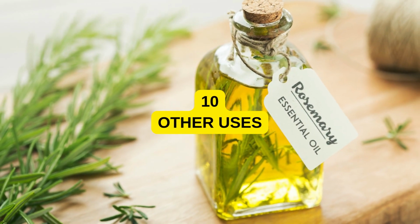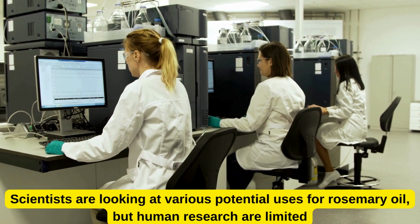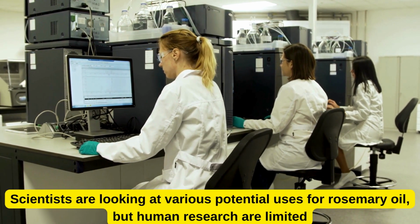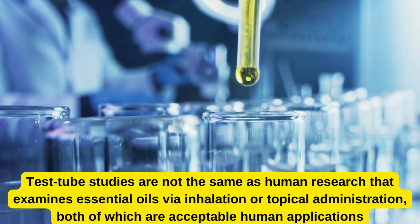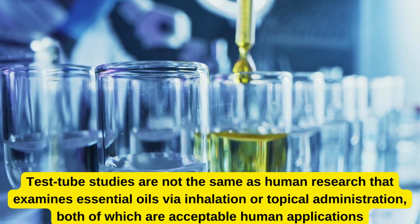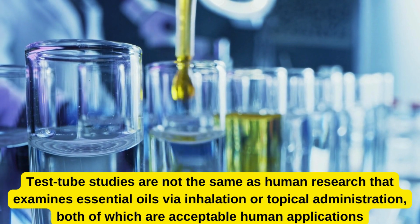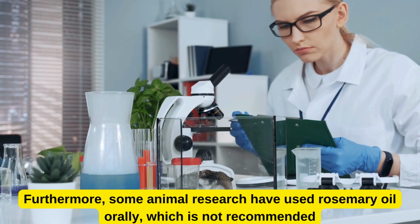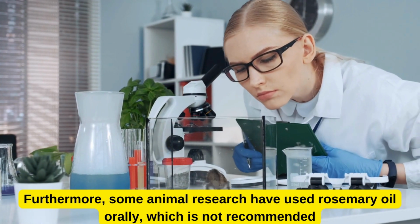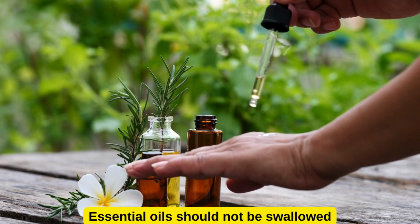Number 10. Other uses. Scientists are looking at various potential uses for rosemary oil, but human research is limited. Test tube studies are not the same as human research that examines essential oils via inhalation or topical administration, both of which are acceptable human applications. Furthermore, some animal research has used rosemary oil orally, which is not recommended. Essential oils should not be swallowed.